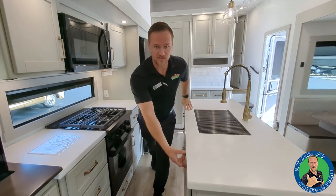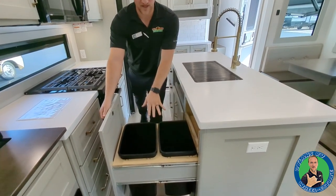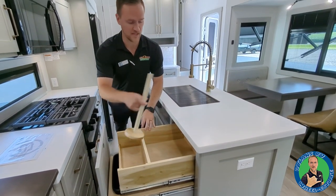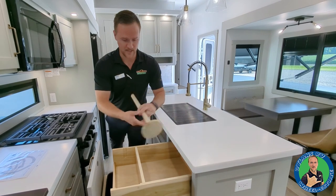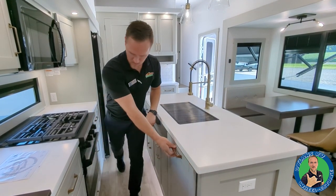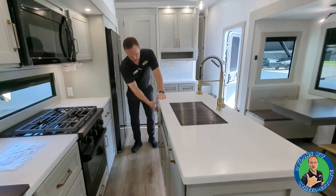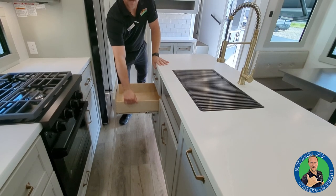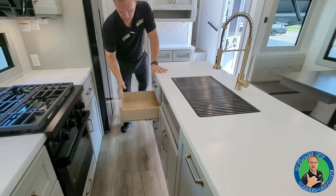Now, a couple of things here. Pull-out drawers, so you have two trash cans here, and then on top, you have a little paper towel holder. If you need to, you can put it up here. You can put it down in here. It's readily accessible for you. All your cabinets throughout here, tons of drawer spaces, and they're all solid wood. They're none of that pressed wood or anything like that, so they are solid to go.